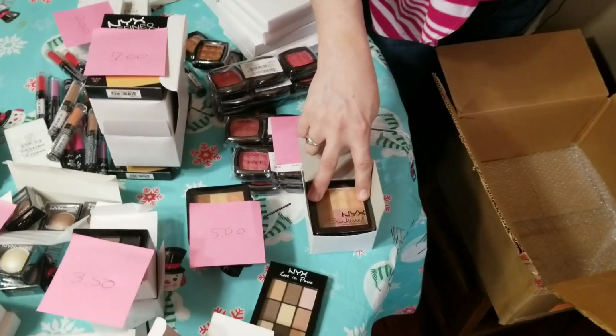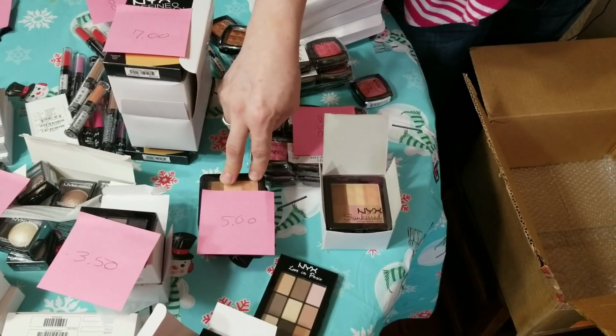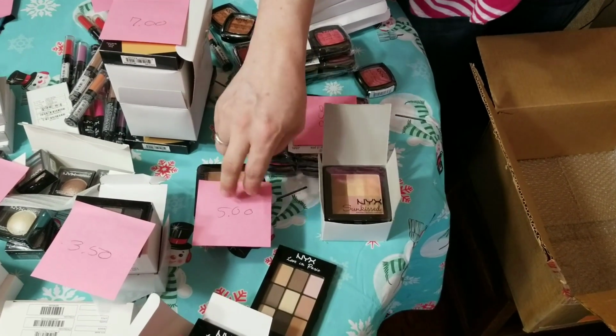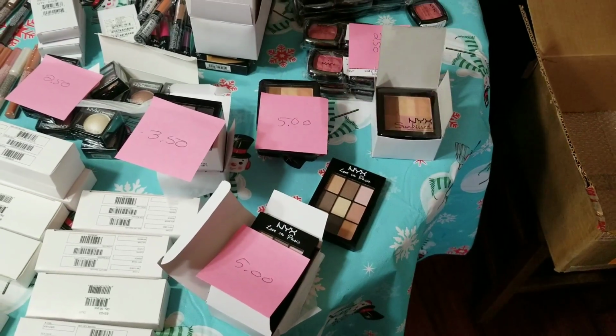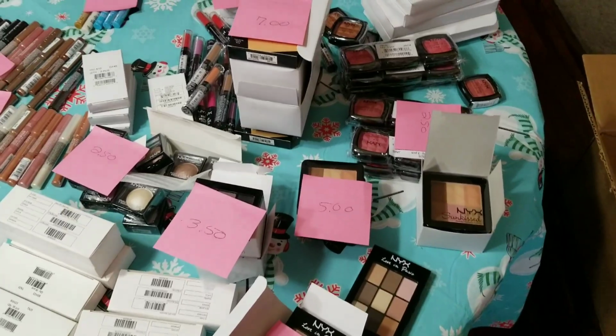These are the Sun-Kissed. I've got 7 of these, 3 here and then 4 on this pile. $5 a piece is my profit I'm going to make there. These Love in Paris, I've got 5 of these, $5 a piece, and so you can do the math there. 25 bucks for the Love in Paris, 35 bucks for the Sun-Kissed.